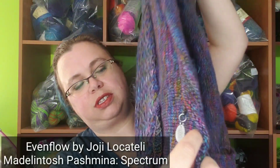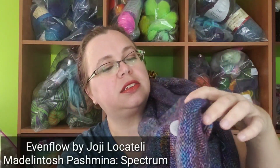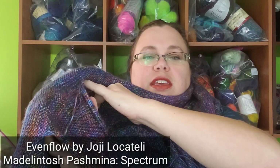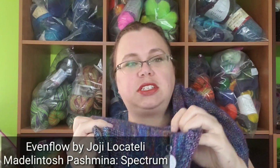So the first work in progress I have is my Evenflow cardigan by Locatelli. And when we last met up, I was right down here where the stitch marker is, and this is on the collar. So I think I was just starting to knit on the pockets. So I have pockets now. You can see them on the inside. There's a pocket. I'm going to have to tack down the edges of it later on. But I finished the right pocket. I finished the left pocket.